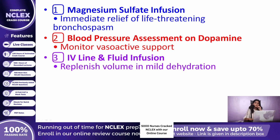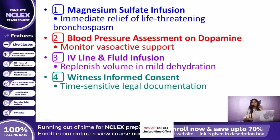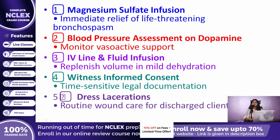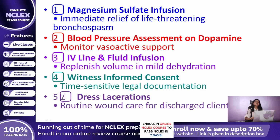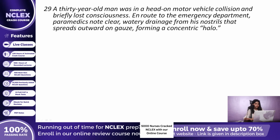Fourth, witness informed consent for surgery. And last, dress the discharged client's lacerations, because life-threatening bronchospasm requires immediate relief, followed by vasoactive monitoring, volume replenishment, time-sensitive legal documentation, and finally, routine wound care.